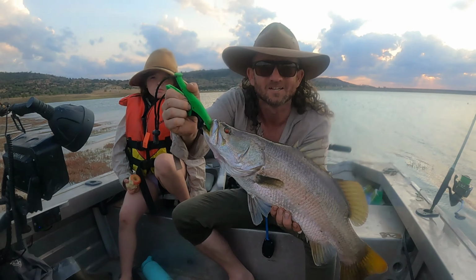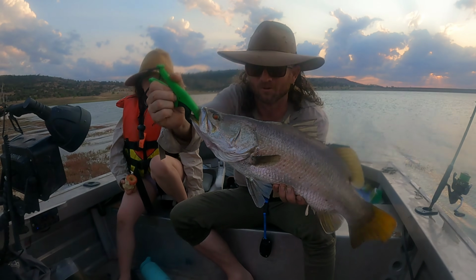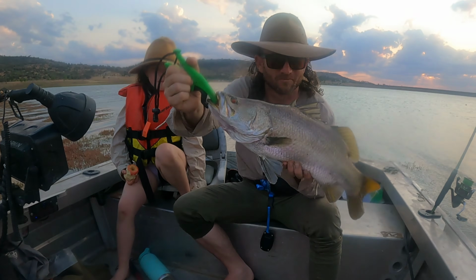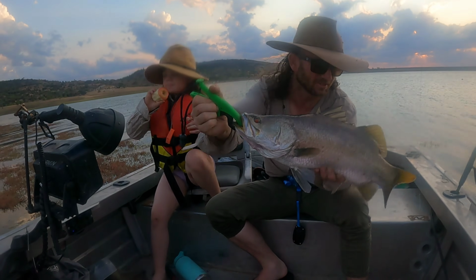Look at that, guys. My first barramundi. We've been chasing these things for years around Gladstone. We've driven all the way out to Lake Callide, and we've nailed this guy the first day we're here. Going to get him back in the water. I'm going to give him a quick measure, and we're going to send him home.